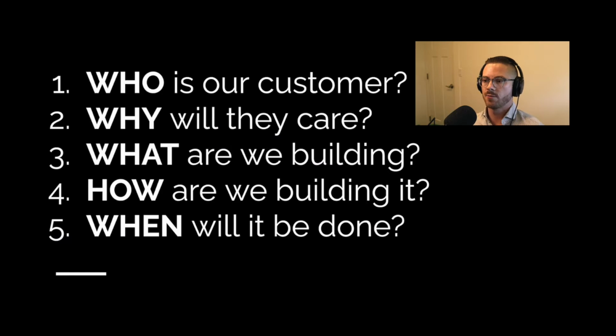There are 5 questions that we have to answer as we approach development. Who, why, what, how, and when. And they have to get answered in this order. Who is our customer? Where are they? How do we find them? Why are they going to care about my product? And the answer to that is that there's some problem or pain that they have that our product is going to solve. What are we building?